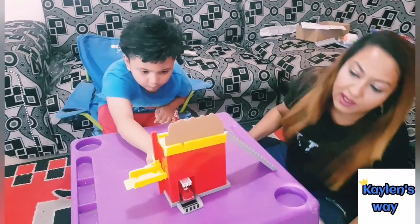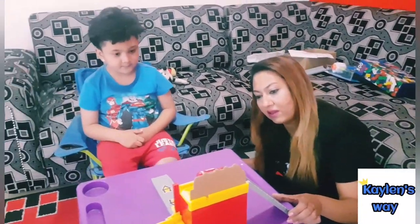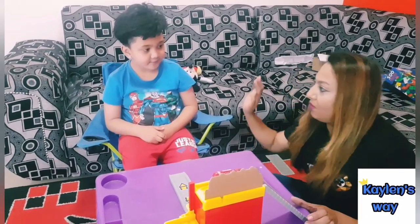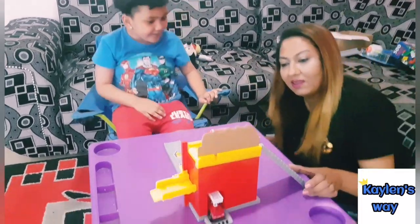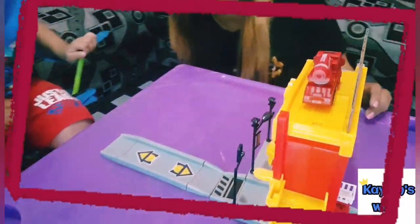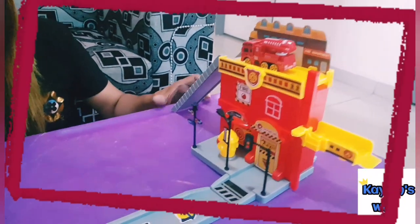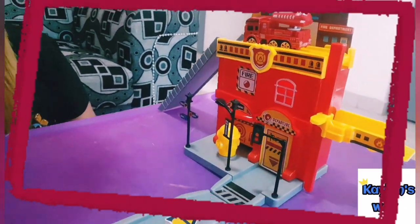Yep. A few moments later. Okay, guys, so we're done putting on the stickers. Great job, Kaylen. Yeah. Whoa! It was quite a while, but we finally finished. Yes, it's finished and it's looking great. Yeah, look at that.